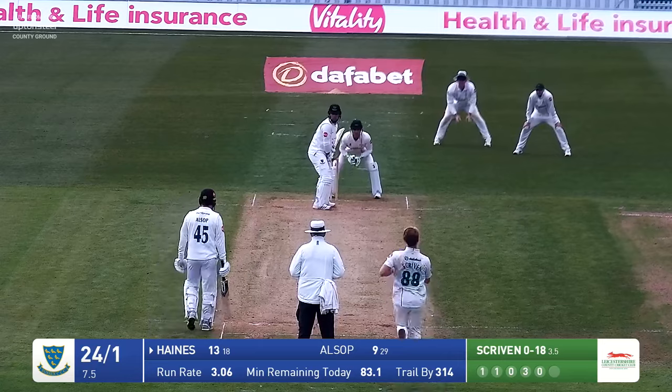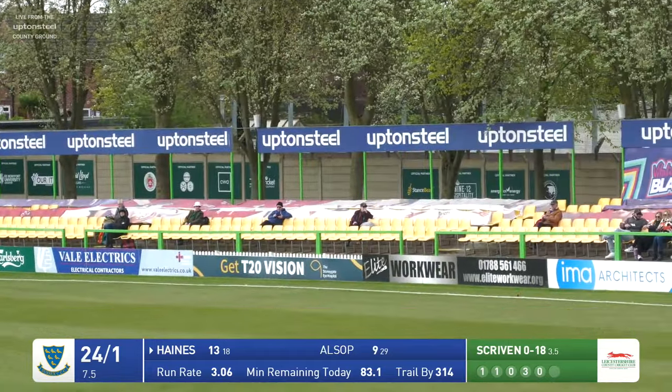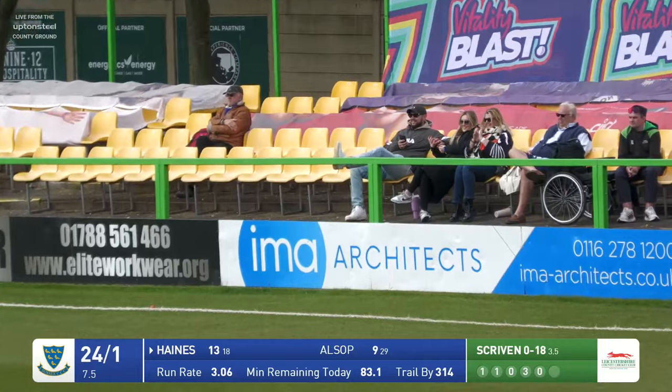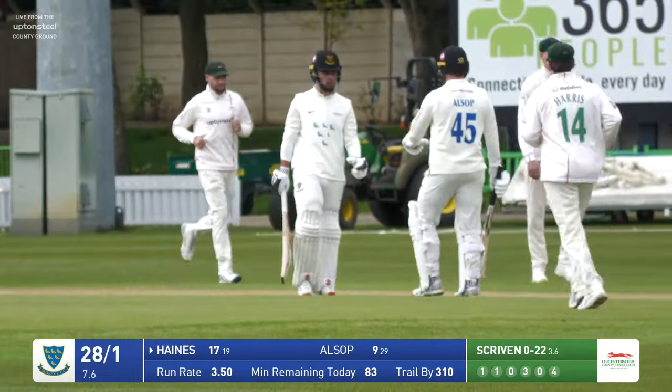Scriven in and bowls. Whoa, expansively driven away by Haines. Really did open his shoulders, and a super follow through. And thrashed it away through the offside in front of point. All Rishi Patel can do.